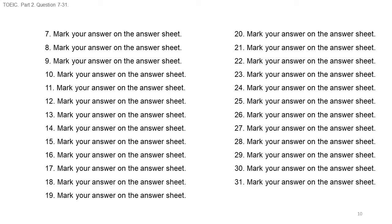Number 15. How often do you go to Tokyo on business trips? A. It's an event occurring in Tokyo. B. An agent will plan the trip. C. We no longer have a branch in that city.